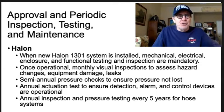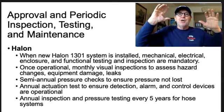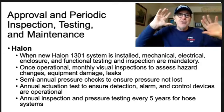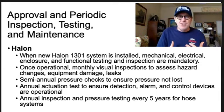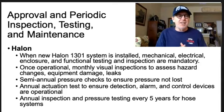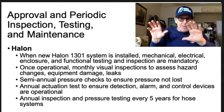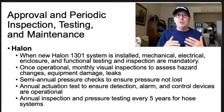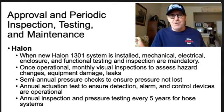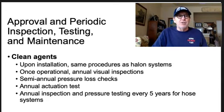You saw some pictures of systems where the tanks were outside. Well, they're subject to oxidation from the sun hitting it, and things can get damaged. They can get bumped by things, so by trucks or whatever. So we need to inspect them, make sure nothing is non-functional. We want to make sure if we need the system, it's going to function properly. So they have to have an annual actuation test and a pressure test every 5 years.